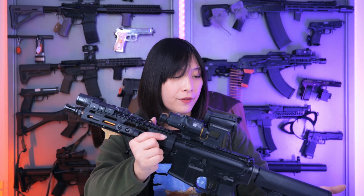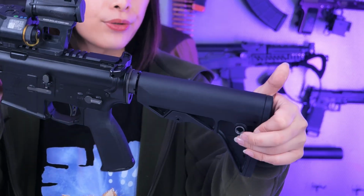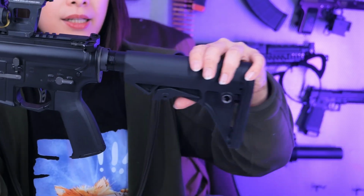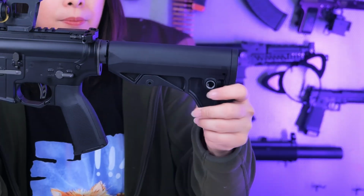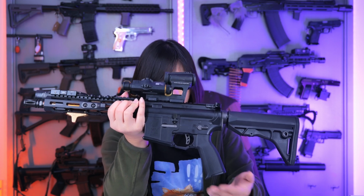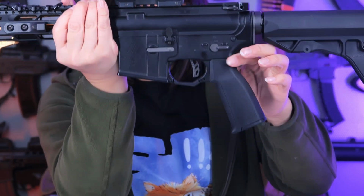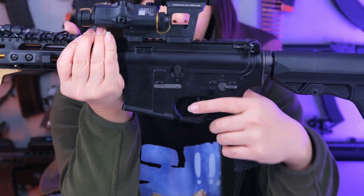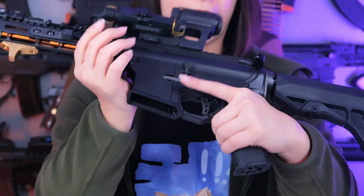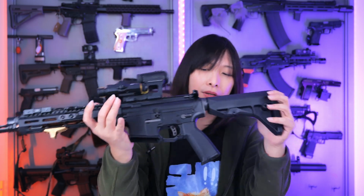So with the ZEV core, it does feature the PTS EPSC or EPS compact stock. These are really nice. It does feature the QD sling mount points on both sides, and this thing is very straightforward, very easy, but has a very nice and slim and sleek profile. The pistol grip, once again, is the same thing. So this is the EP grip compact, so EPGC. This one has a more vertical sort of profile without the beaver tail, so it does have a very nice and tall grip essentially. So I quite like the pistol grip on these.